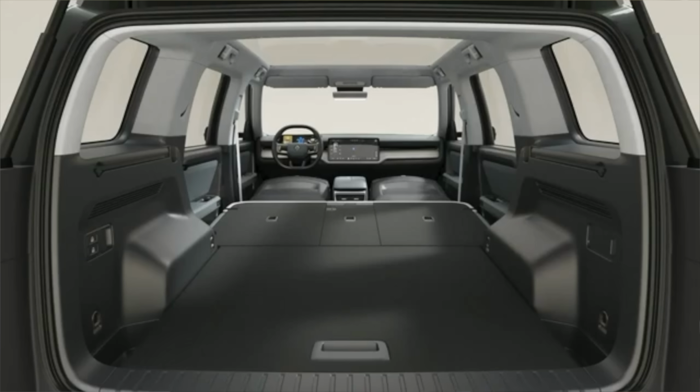The first cool feature to get axed is the fold-flat front seats, which is a bummer because it would have made car camping awesome despite the R2's small footprint. This is even more true for tall people like myself.